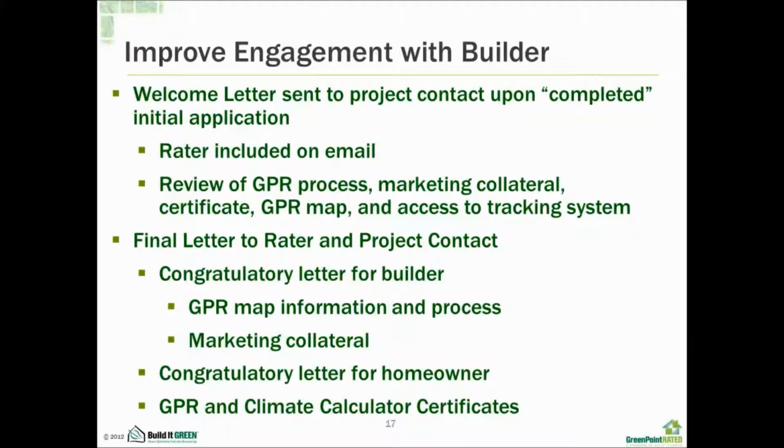So we will be sending a welcome letter to the project contact once the initial application is completed. The rater will be included on that email. The letter will review the GPR process, include some information about our marketing collateral and the certificate information that will be included on the GreenPoint rated map, and give them some information on access to the tracking system.